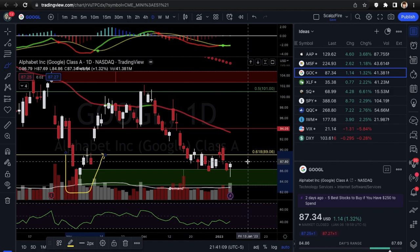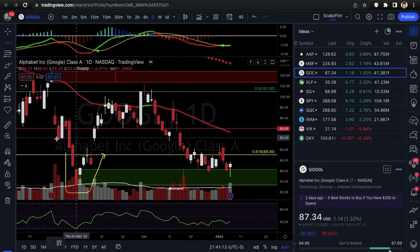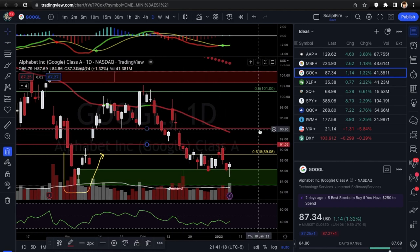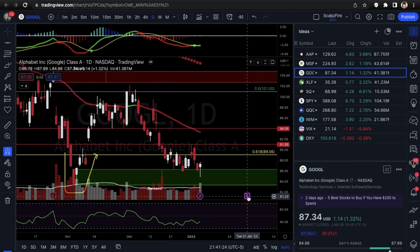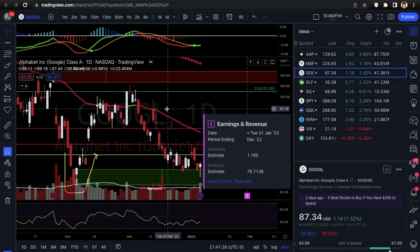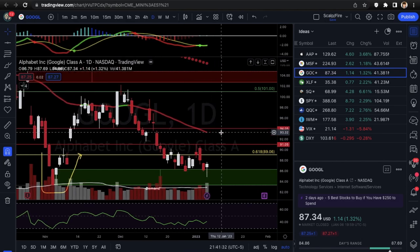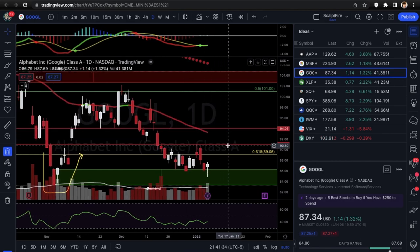It's still showing that it could be indicating an early reversal here. Price target, you're probably looking for it to get up to this resistance at $91. That's probably about as high as I could put you for now. And you can see Q1 earnings for '23 looks like Tuesday, January 31st, so a little bit after Microsoft, and then Apple obviously in February.